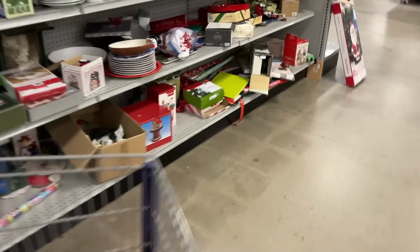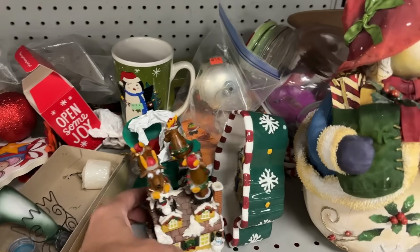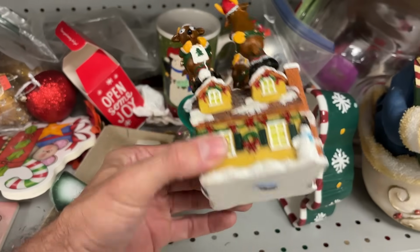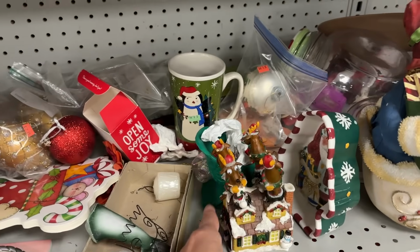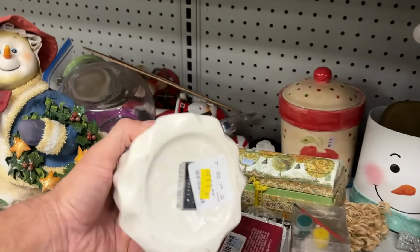But Radko's great hand blown glass ornaments. They're amazing. I still have a ton left in my personal collection. But Barbie, I think I'll move her for $30. So I'll take it. My kids might want to put that on the tree too.